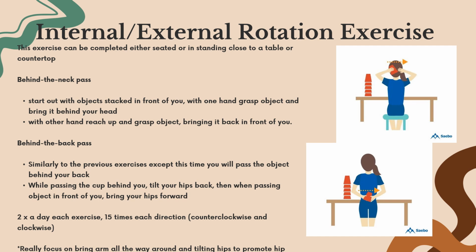The second exercise is the behind the back pass. Similar to the previous exercise, except this time you'll pass the object behind your back. While passing the cup behind you, tilt your hips back. Then, when passing the object in front of you, bring your hips forward. It's recommended to do these twice a day, 15 times in each direction, 15 times counterclockwise and 15 times clockwise.